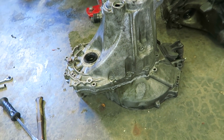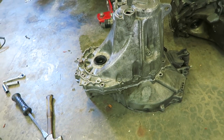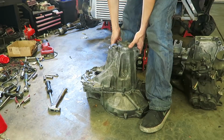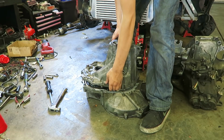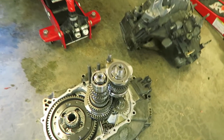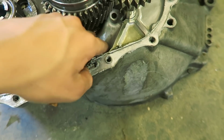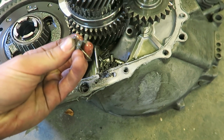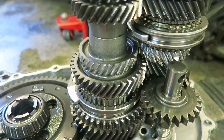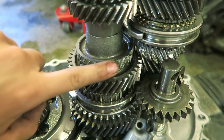I did go over it in another video, but I am ready to take this case apart, and yeah, let's see what's inside. I'm sure that third gear is messed up. Alright, so there is my third gear in a pile of metal at the bottom of the transmission. As you can see, that's all that's left. So she's not doing too good, guys.